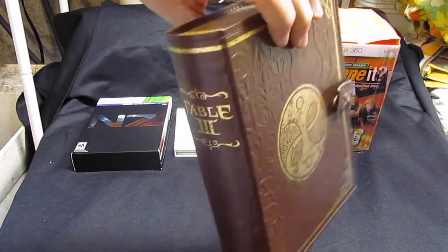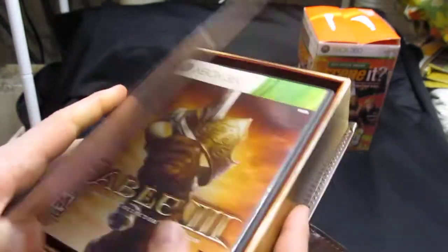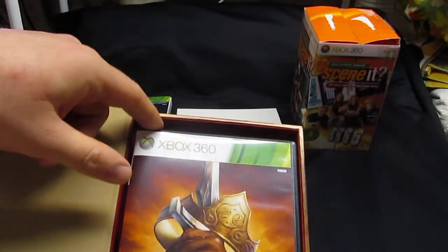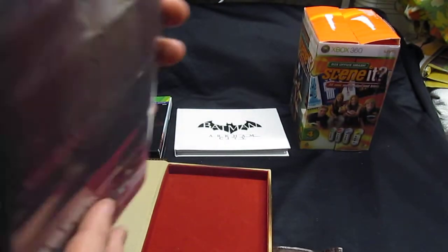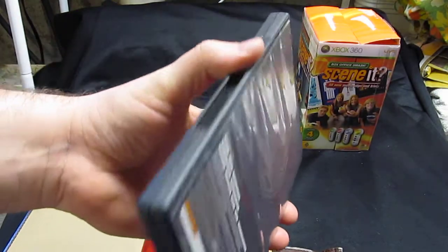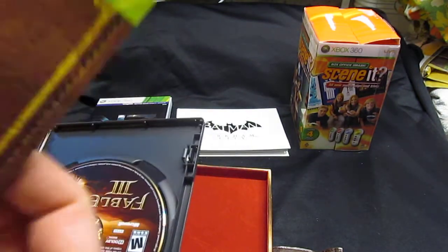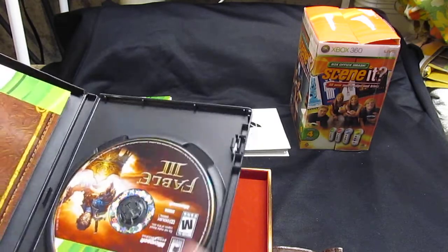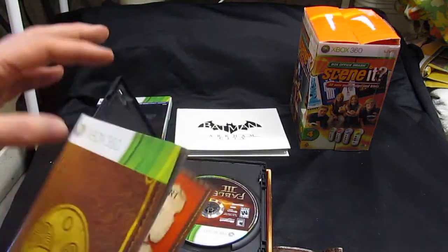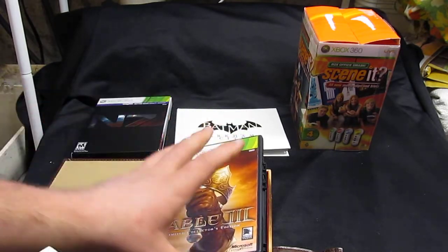Is the Fable 3 collector's edition. It comes like the book style, and then you have the game. It's limited collector's edition. Don't know if it came in a black case. If anybody knows that, let me know, because I really don't know that. I figure it would come in the game Xbox case. But then there's the game disc, the regular manual.